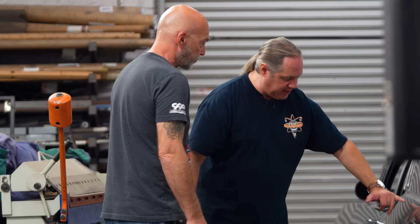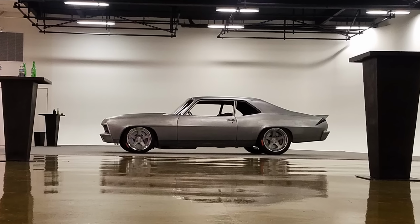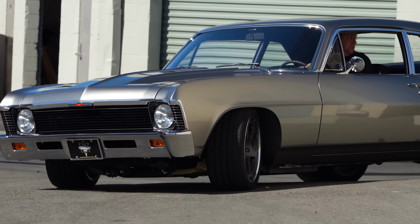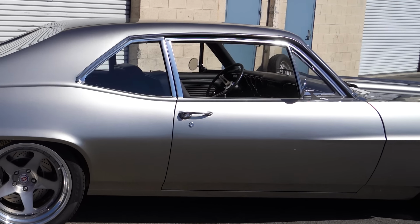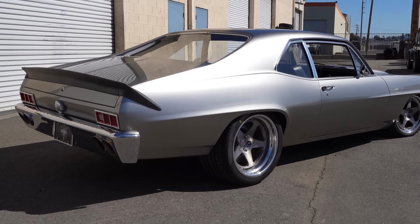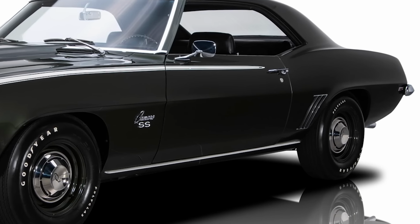From this area down, all the sheet metal skin is from donor '69 Camaro. The front fender sheet metal is '69 Camaro. The door sheet metal is '69 Camaro. The quarter panel is '69 Firebird. The reason I wanted Firebird is because I didn't want to have to remove the three gills from the Camaro. The Nova quarter panel and the Firebird quarter panel have nothing to do with each other.